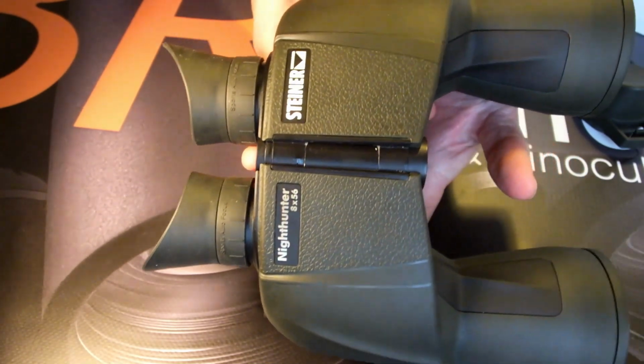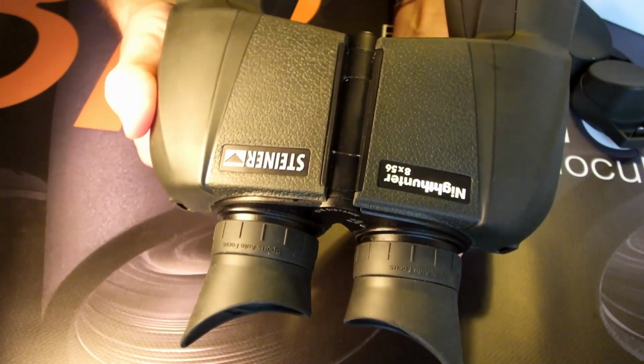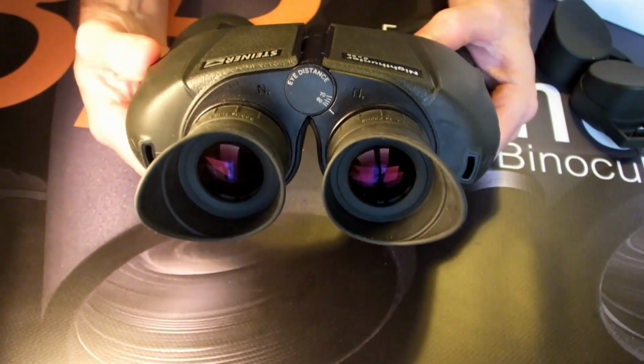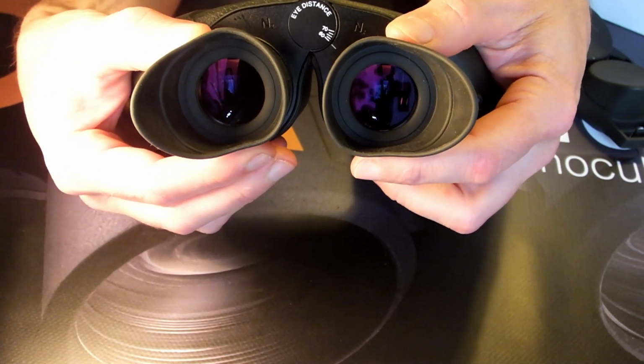Firstly, it simply makes the viewing experience more immersive, and then because you get no light coming in from the gap between the sides of the cups and your face, and reflecting off the ocular lenses, the actual quality of the view is often improved.